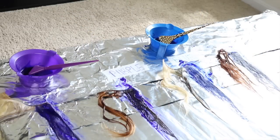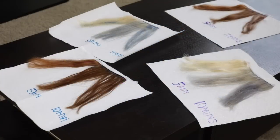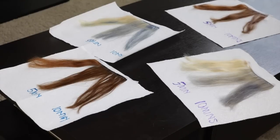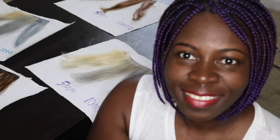I repeated the demo once again, and this time I let both the purple and the blue shampoo sit on all of the swatches for about 10 minutes and pretty much let it process to see how it would change. All these swatches, I'm finally done with them, and we can talk through them and see how they all changed in color as we added the purple versus the blue shampoo. So are you with me?